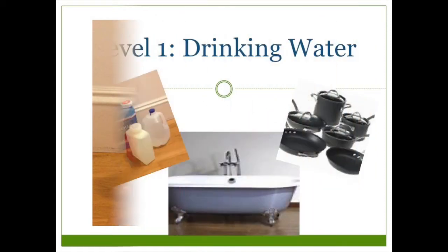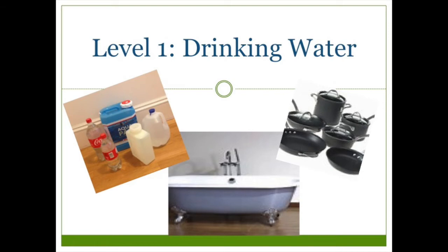I've been thinking about emergency water in terms of 3 levels, so I'm going to go through each one. Level 1 is regular drinking water. It's the water that you've stored and put aside, and also, if you have warning in time before the water goes out, fill up any available container with tap water. Pots and pans, pitchers, your bathtub.